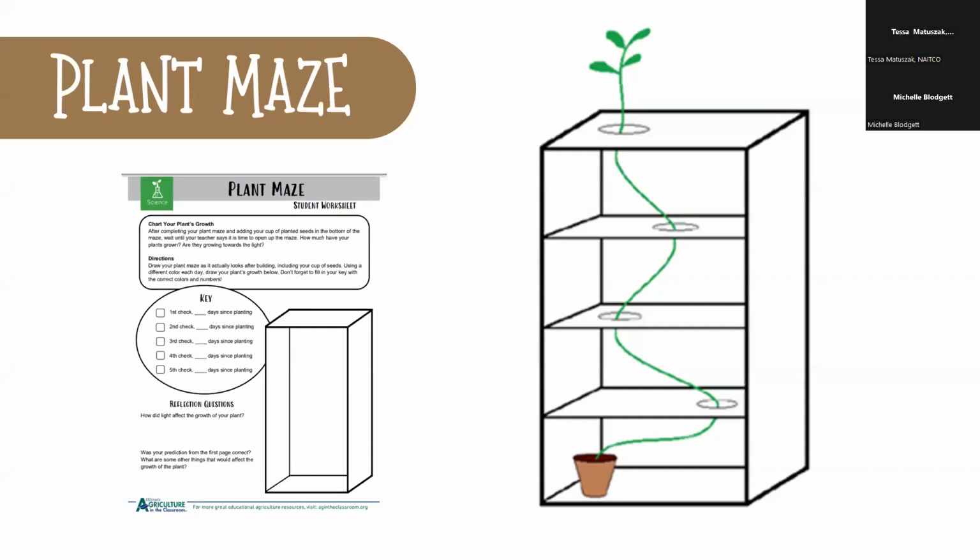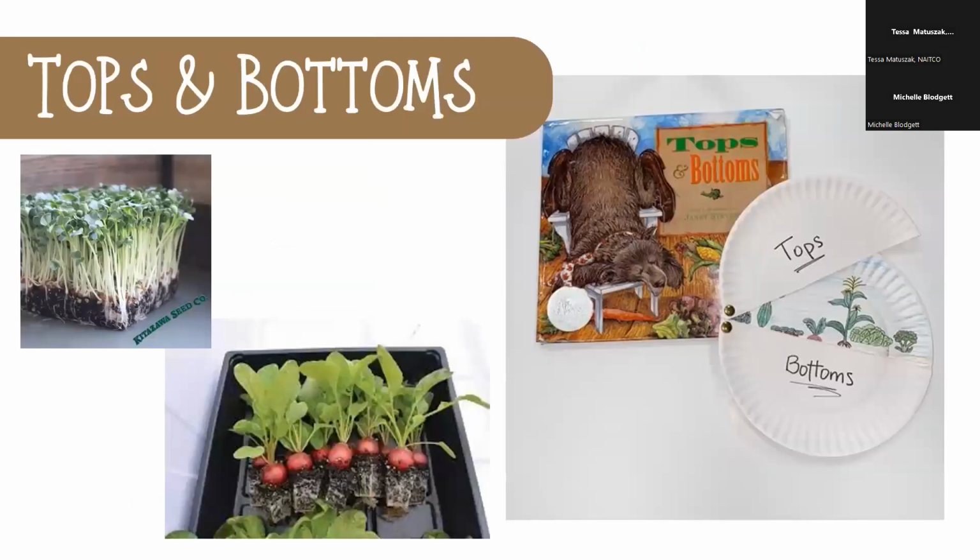You could just have the ambient light from the classroom and see if that changes how quickly the plants are able to go up and find the light. So that's an easy one to kind of incorporate some microgreen stuff into. Tops and Bottoms, if you're familiar with this book, it's a great book. We've used it for years at Illinois Ag in the Classroom.